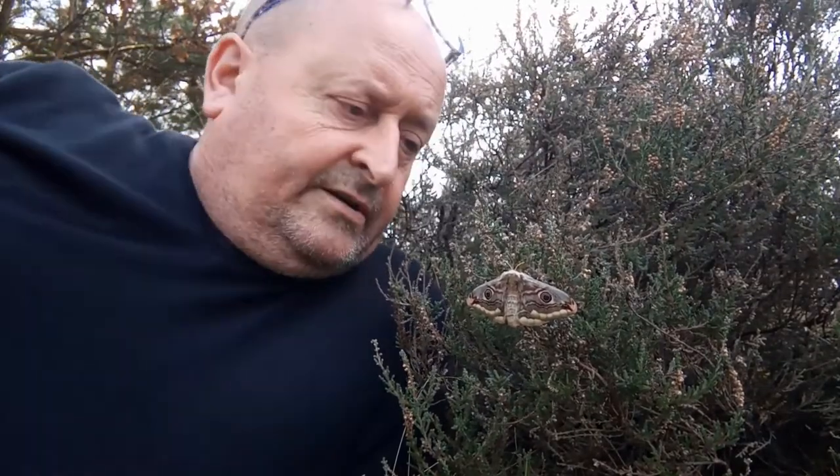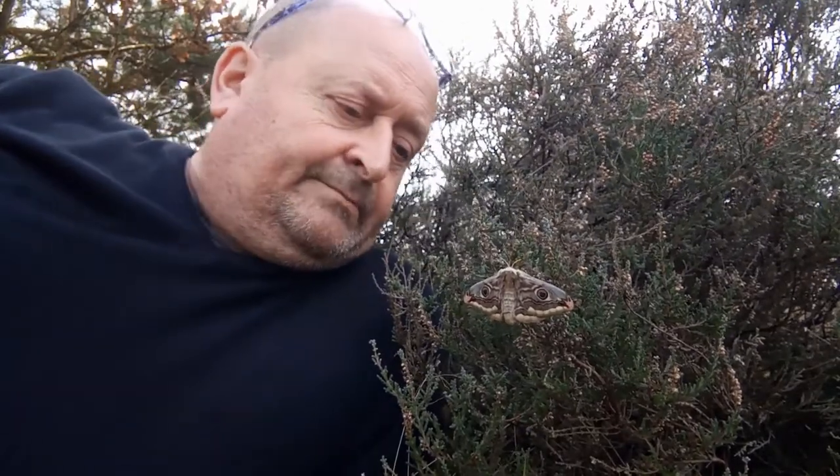Males can be attracted to females quite easily. This is a day flying species. This one's not mated, and I know that because she's captive bred. I recently purchased some pupae, and this is the result.